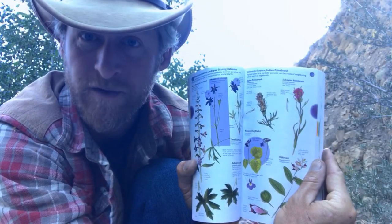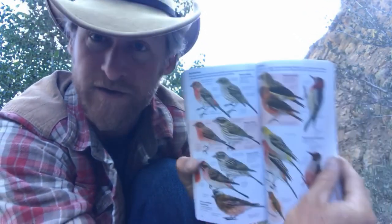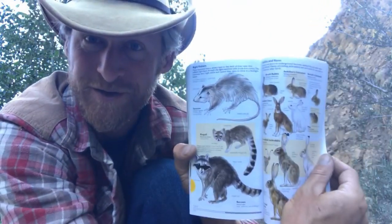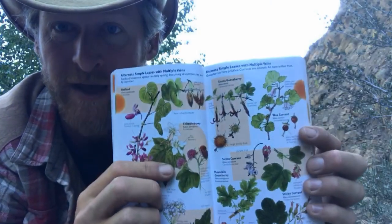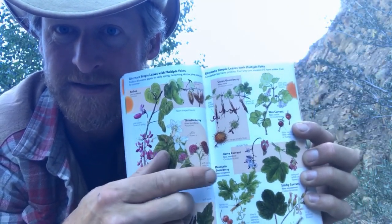It's got all kinds of stuff on wild plants. It's got stuff on your local snakes, stuff on your local birds, stuff on your local rodents. And one of the coolest things I thought was it had a whole page dedicated to wild currants and gooseberries and things like that, right after I saw this wax currant over here.